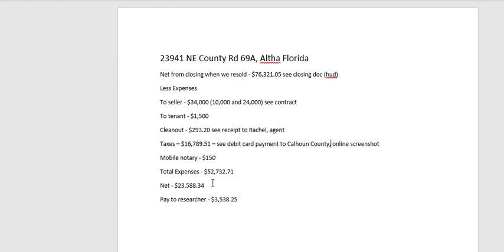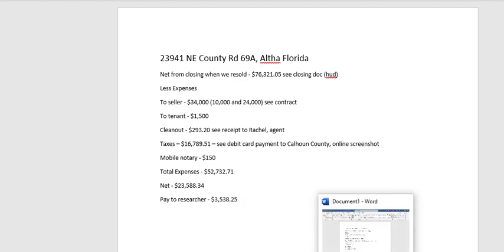We netted $23,000. This is on the low end to us. Most of our stuff is at 30 or 38. The last two was at 30 and 38, I should say. The net's $23,588.34 at 15%. That pays $3,538.25 to the researcher. So let's go through it, okay, for you guys.